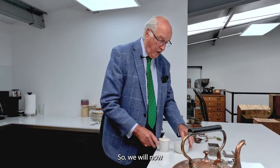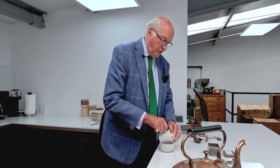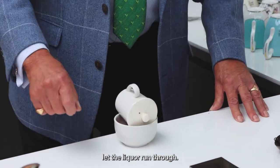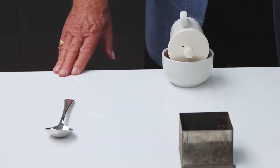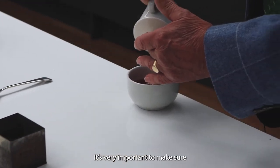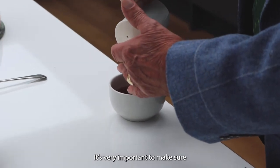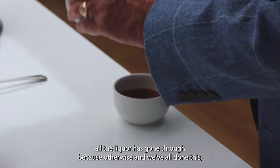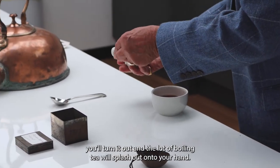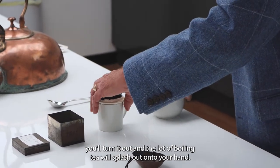So we will now turn into the bowl, let the liquor run through. Very important to make sure all the liquor's gone through, because otherwise, we've all done this, you'll turn it out and a lot of boiling tea will splash out onto your hand.